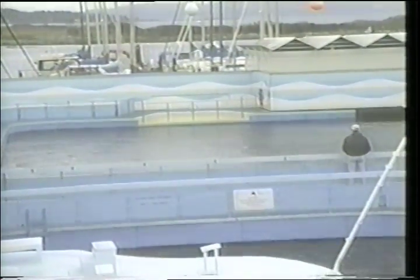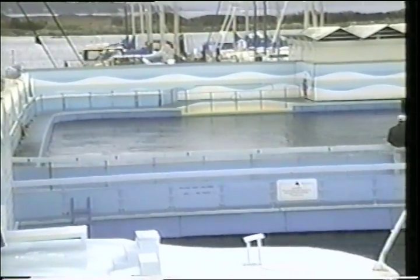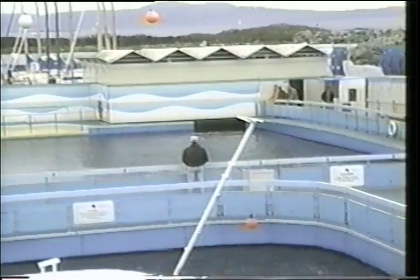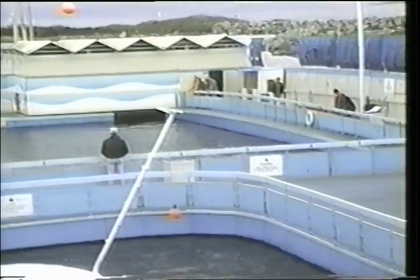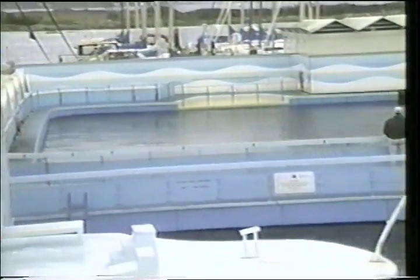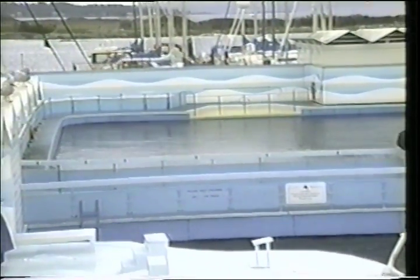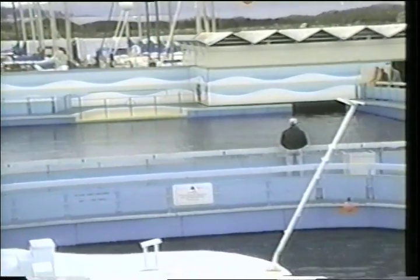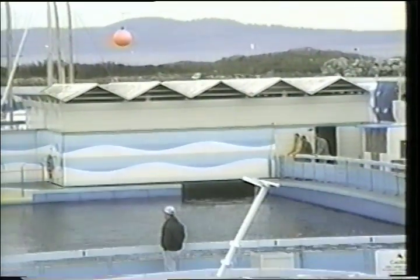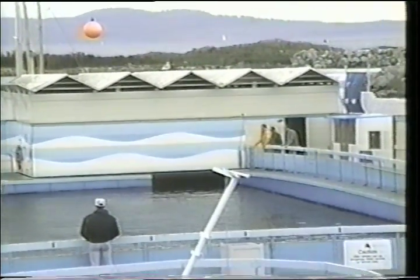We're now standing on the gift shop, which is on the south end of the SeaLand vessel. We're looking at the killer whale pool, which is about 70 feet in the east-west dimension and about 100 feet in the north-south dimension. On the northeast side, you see the roof of the small structure which houses the medical pool or medical module, as it's been referred to.